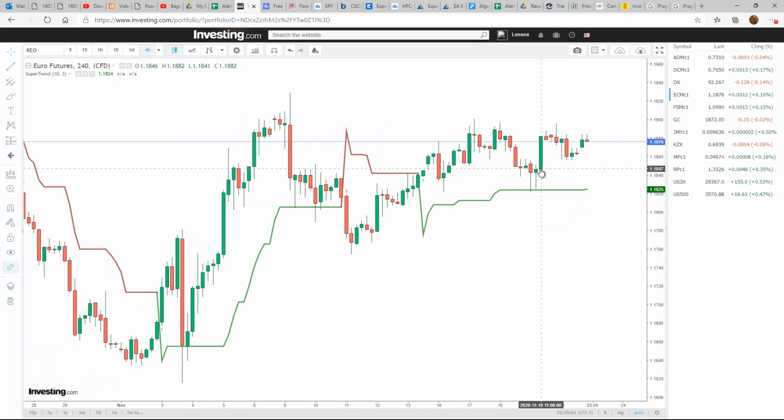But if the US dollar falls, then we would expect this to break through these highs and continue to the upside. So it all depends. The key is, of course, the US dollar and how it moves. So again, US dollar moves totally opposite of what the euro does. So that would be the two keys to this week. Okay, so that's the euro.